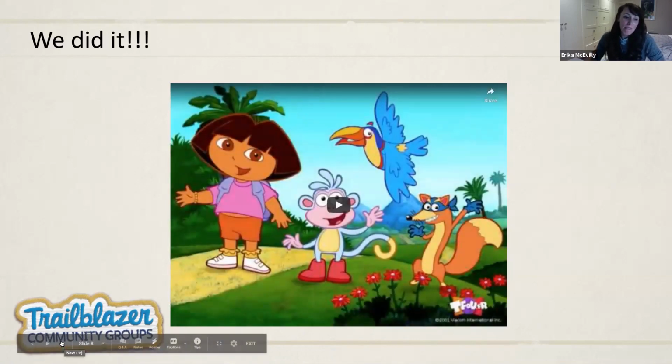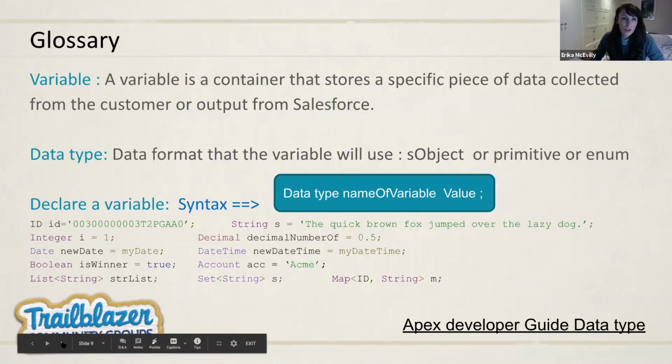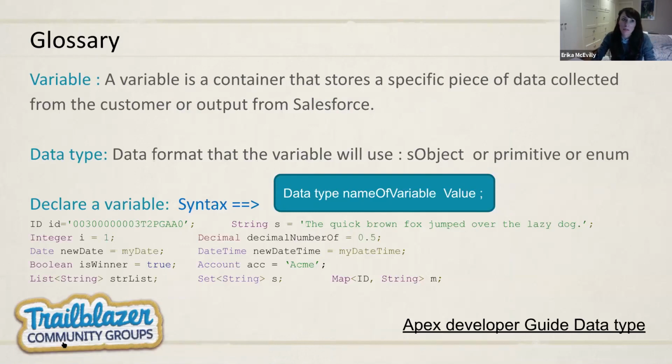All right, so we're going to look through a little bit of a glossary of terms that we just touched on in our first trigger, and we're going to look at a variable. A variable is a container that stores a specific piece of data collected from the customer or output from Salesforce. Basically, a variable is a box where you will put all the records that you are looking for. So you can have a box with your account, a box with your opportunity, a box with red lipstick. Or in mathematical terms, when you have 1 plus x equals 5, x will be your variable. So hopefully with those visuals, you can understand what a variable is.